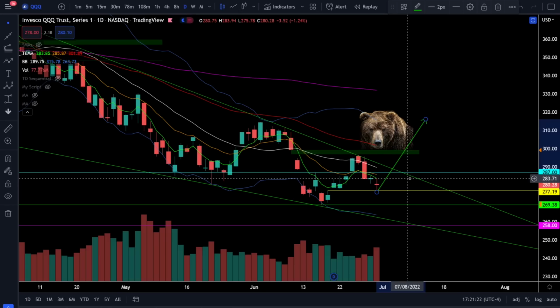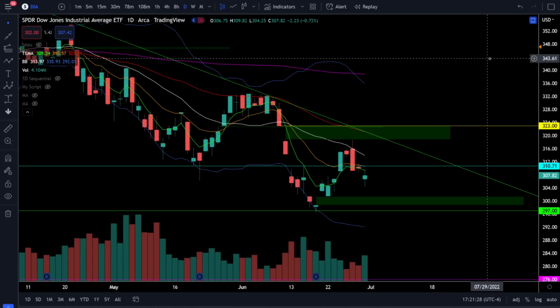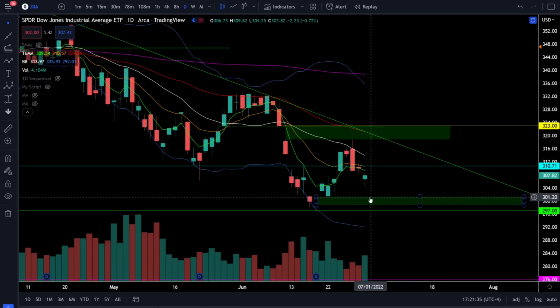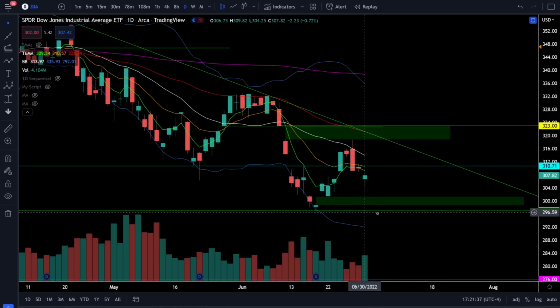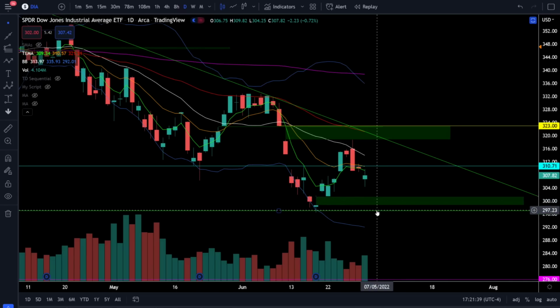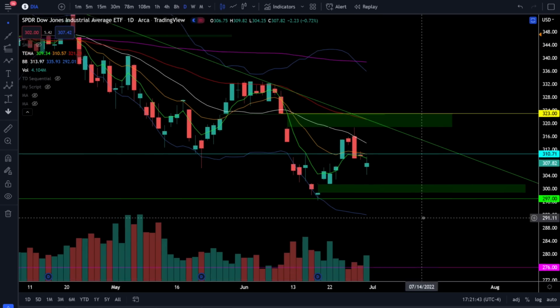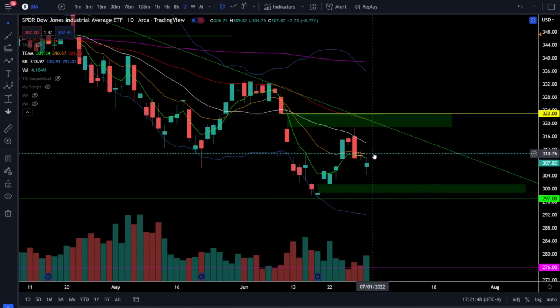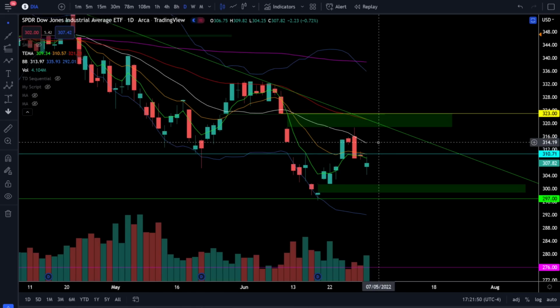On the Dow Jones, we were down 0.72%, and the Dow Jones did close the gap right around 307, and we still do have a little bit more gap to fill just below right around 300 down to about the previous support around 297, and below 297 you're looking for that volatile bear market leg lower down to about 276. You could get more bullish in the Dow Jones if we can clear resistance at 311 and our 20 simple moving average at 314, but you will have strong resistance at the trend line right around 320 and the gap fill at 323.